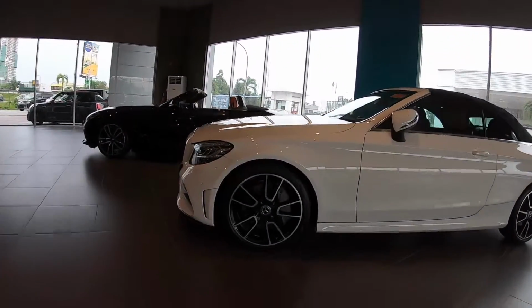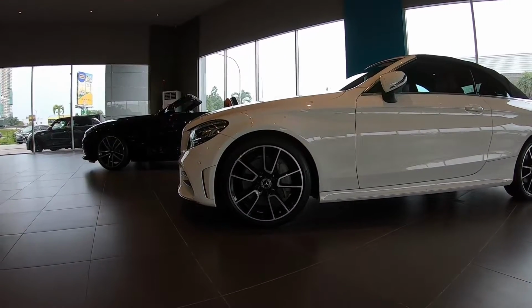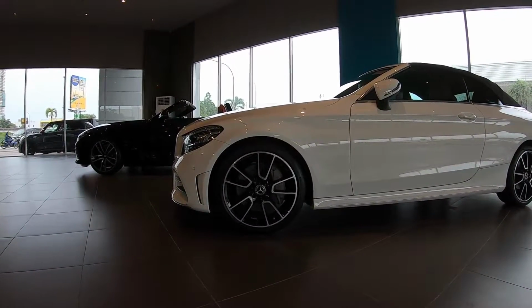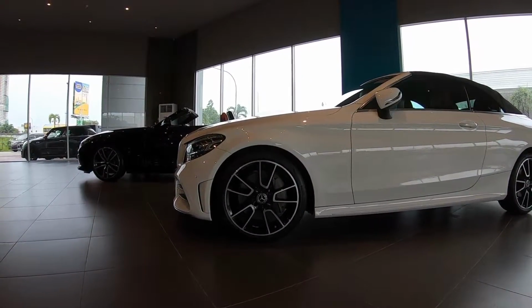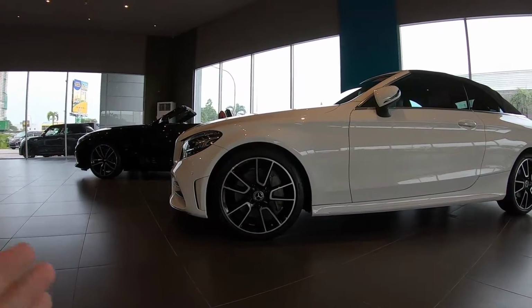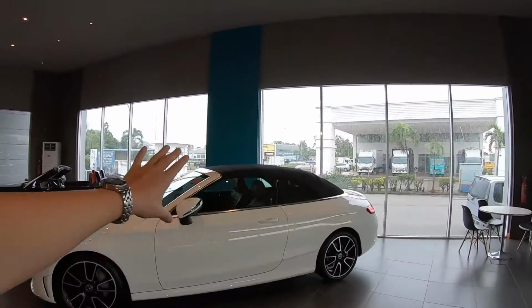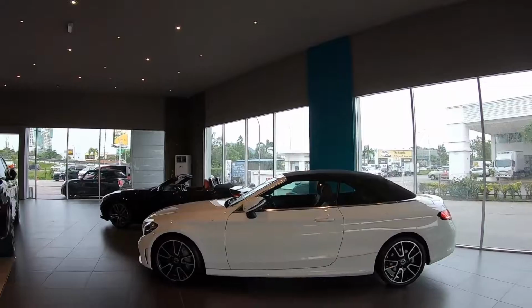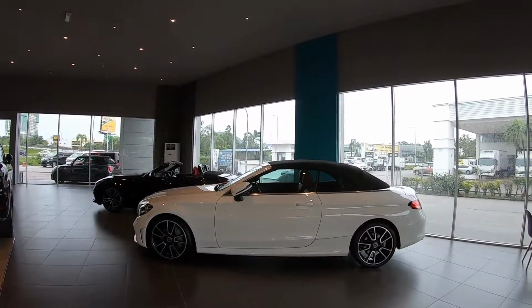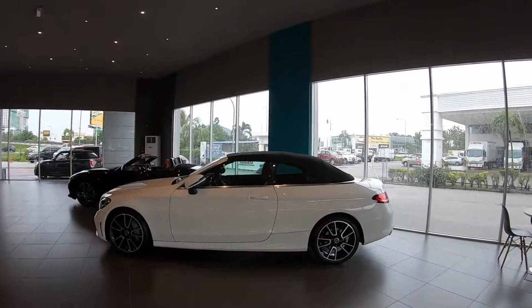You get the 19-inch alloy wheels at the side, and these are very nice rims. I like it a lot more than the previous pre-facelift AMG rims. This is very nice. Right? You get the Cabriolet top in black. This is finished in a white color with the interior being red. I'll show you the interior later on.